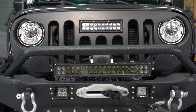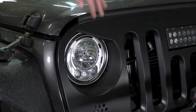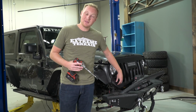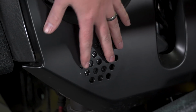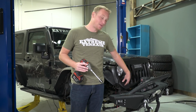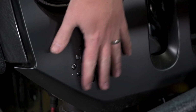The grille is definitely going to be one of those things that's more aesthetic than it is functional. It gives you a little bit of that angry eyes look that I know a lot of you guys like. This is something that is definitely different from a lot of the other grills out there. This has perforation over the turn signals, so it really changes up the look of the Jeep. A lot of the other grills will just let you snap those factory turn signals right in place over top. It looks just like factory. Again, this has that perforation.